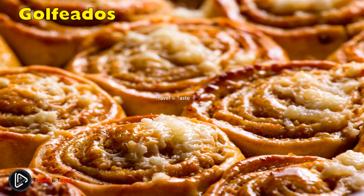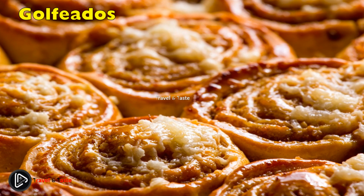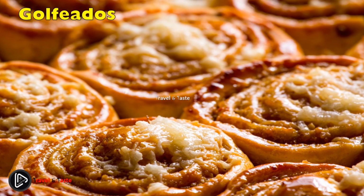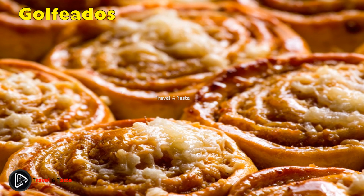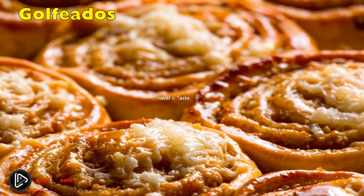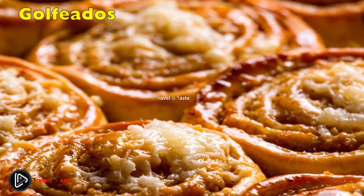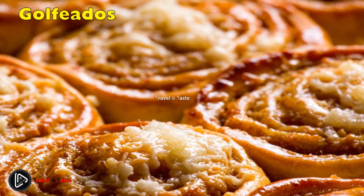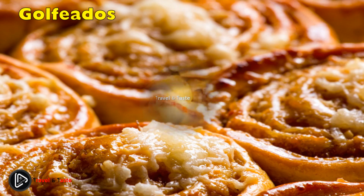Golfeados. Golfeados is the Venezuelan take on famous cinnamon rolls. This cheesy, sticky pastry typically consists of milk, yeast, sugar, flour, eggs, butter, and grated cheese. It is flavored with cinnamon, vanilla, and star anise. Halfway through the baking, Golfeados are glazed with melado, a simple syrup based on panela. As a result, these pastries are slightly crunchy on the exterior, while the interior remains soft, cheesy, and buttery. It is recommended to serve Golfeados with a cup of robust coffee.